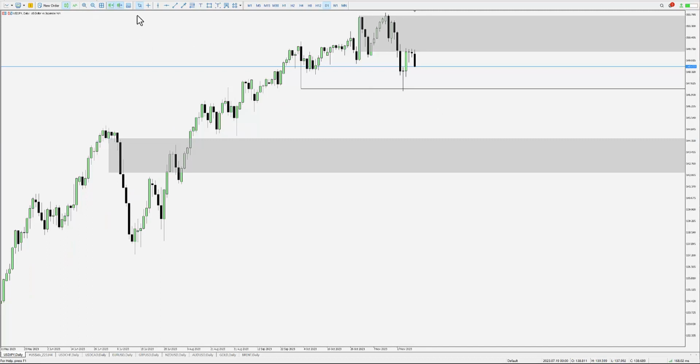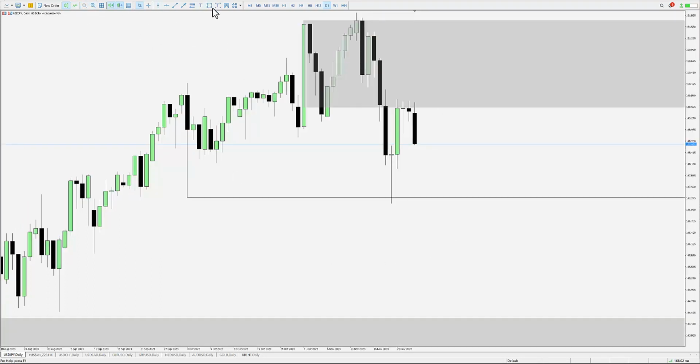Now on the daily chart, there's more interesting price action. You see, we now have this fair value gap here, inside our potentially monthly bearish order block. We also have a daily bearish order block. So these are two premium levels that you should be anticipating price to trade to before it pushes to the downside.